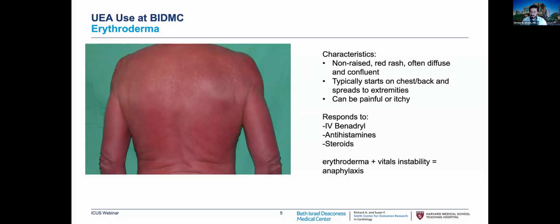Apologize for anybody who's recently eating here. This is what's known as erythroderma. It's a non-raised red rash, often diffuse and confluent. It starts on the chest and back and spreads to the extremities and can be really painful or itchy. And again, it's treated in a similar way, responds to antihistamines and steroids, but when associated with vital instability, it represents anaphylaxis and should be treated accordingly.